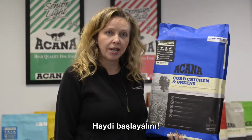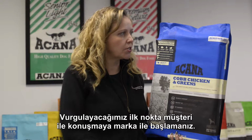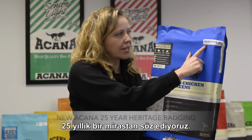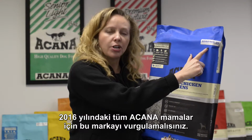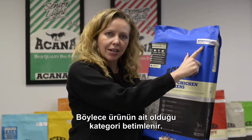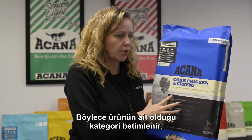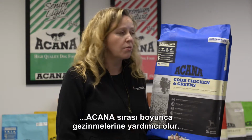So let's begin. The first place to start when you're speaking to your customers is the badging here. It says Heritage 25 years. You're going to notice this badging on all the ACANA foods in 2016. This represents the category of food that this belongs to. This will help retailers as well as pet lovers navigate through the ACANA line when they're looking for their food on the shelf.